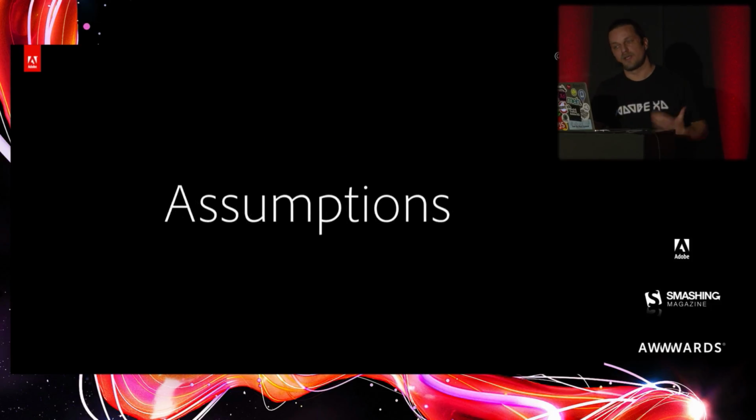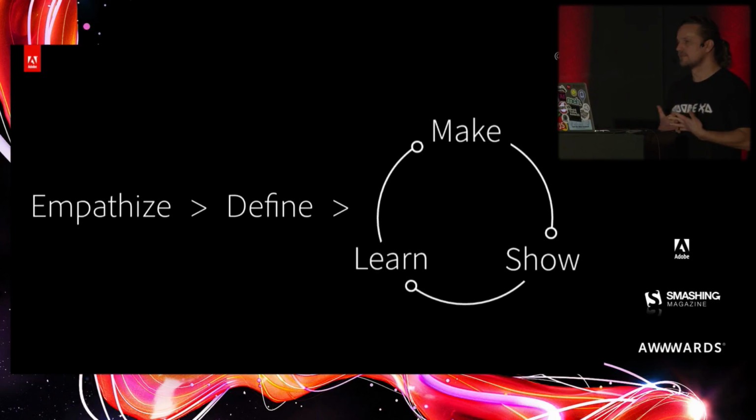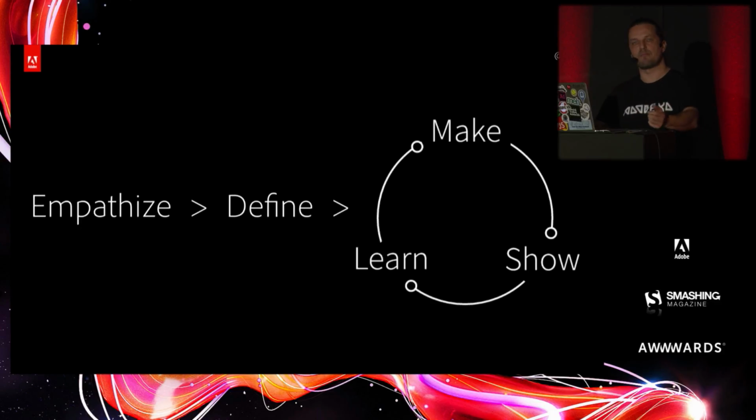So I told you how we redefined beta, but how did we manage to decide what to actually implement for beta 1? What could be done to identify the true needs of our users better and more precise? How could we ensure not to base our decisions on individual opinions? Well, we started off with the same method we are now using on an ongoing basis, user research. This is where we empathize, define, make something, show it, learn, and keep improving.